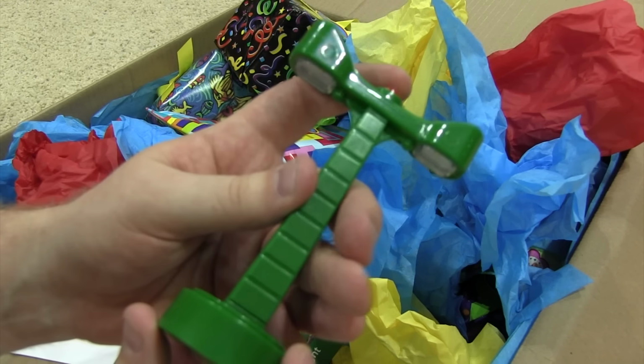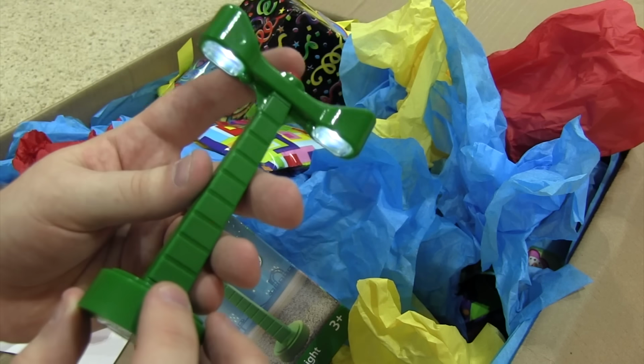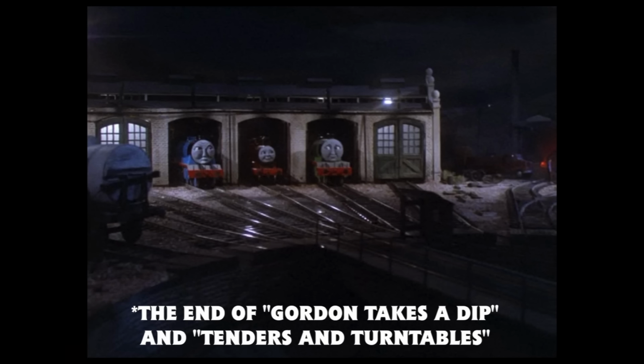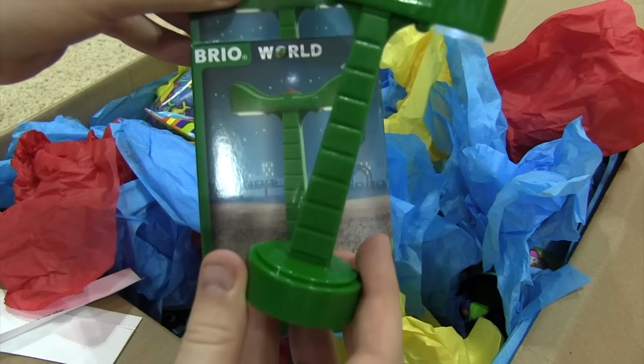So here is the light. I'll show this off again. I might have missed it the first time. But there's like two little LEDs at the top. So if you were to turn off the lights, which I'm going to do in just a moment, you get something like this. This reminds me of the end of Gordon Takes a Dip, when Gordon, James, and Henry are sitting in the sheds and they're sulking. You have that eerie light shining down on them. So that's really cool. So that is the Brio Railway light.